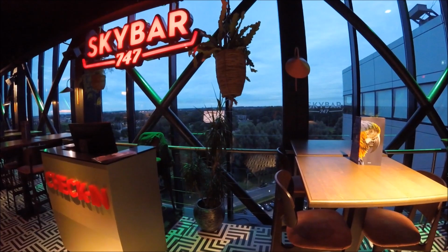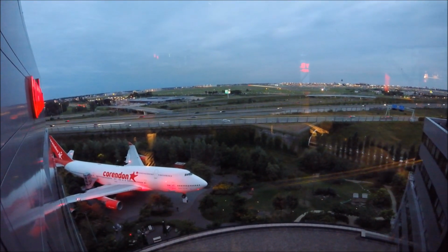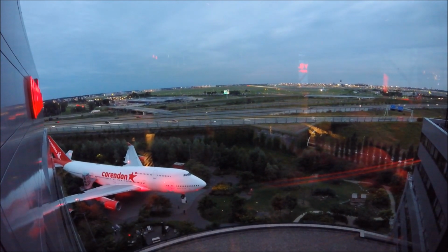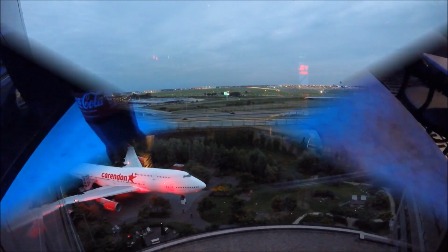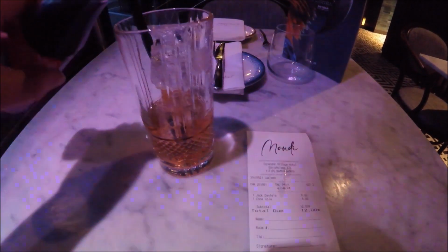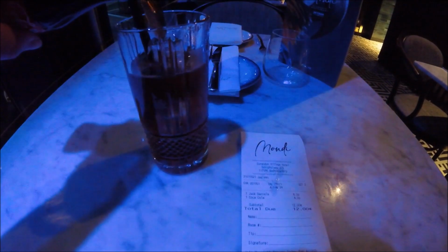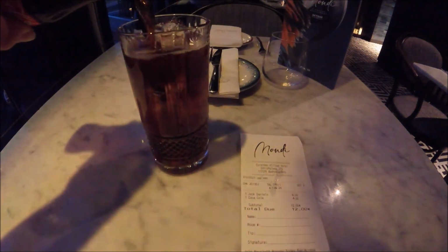So the Sky Bar greets you with this rather tropical looking entrance. And then if you go around the side, there is actually a bit where you can sit down and overlook the Corendon 747 and Schiphol Airport. As you can see, I was watching a Dreamliner taking off. Jack and Coke, because that's one of my favourite beverages. It's €12 for that, which is about £10. So, yeah, it is pricey.